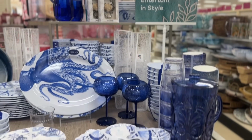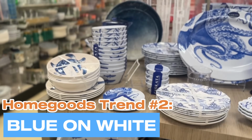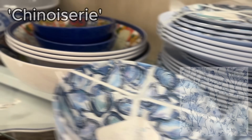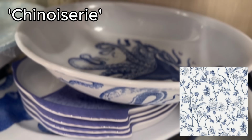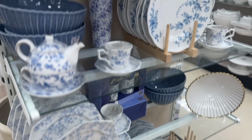Next thing I saw, sticking with the same kind of summer beachy aesthetic, is navy or royal blue on white. Now it's no surprise to me that an aesthetic like this would do well in the summer, because it's just like the same chinoiserie thing that did well over the past 6 months. So they're basically just taking that and applying it to a summer theme.